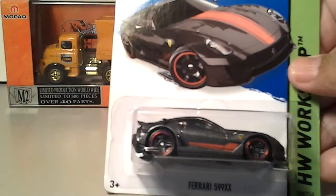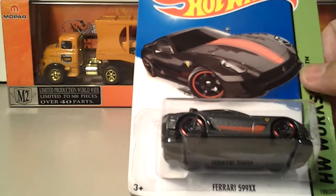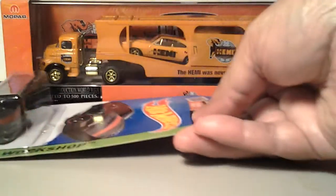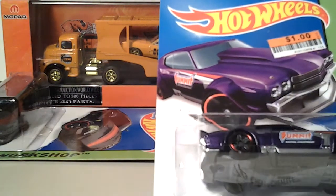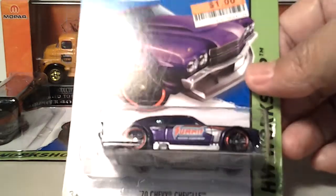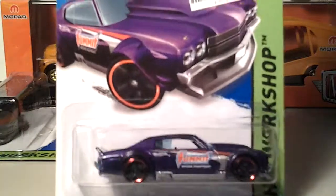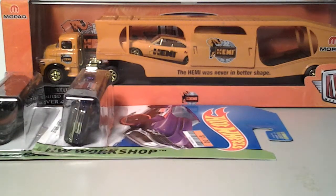Got a Ferrari 599 XX. Can't have too many of them, man. Got a couple of those. And a 70 Chevelle. This is not the super, but I do have an extra super that I'll probably bust open and put with it, because I don't have the regular.